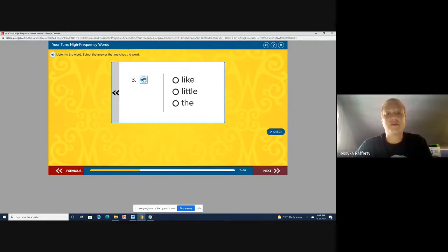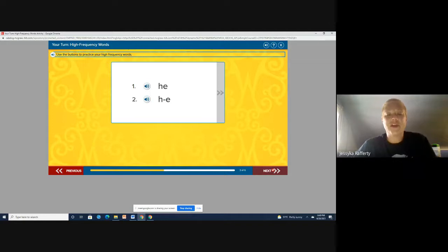Little. So we're looking for that little word. We're going to go down, echo each word after I say it. Like. Little. The. And again, little is in the middle. We will check our answer. Excellent work. Good job. So now we're going to review the words that we've had previously.